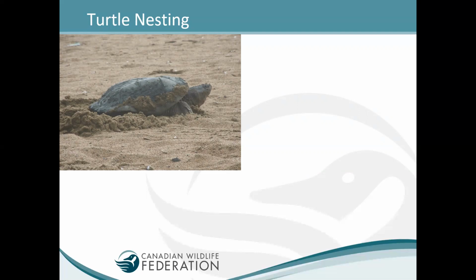So the third pillar of our work is trying to increase the reproductive success of turtles. I'd just like to make sure we're all familiar with the life cycle and the reproductive cycle of turtles. In the Ottawa area, turtles typically nest from late May into early July, with most of the nesting in the month of June. It varies depending upon whether it's an early spring or a late spring, but typically the month of June is nesting season.